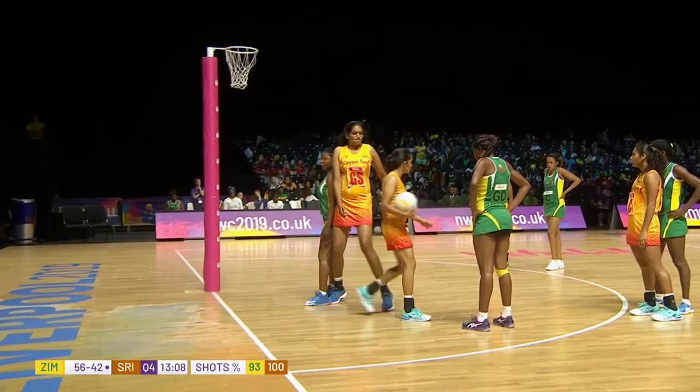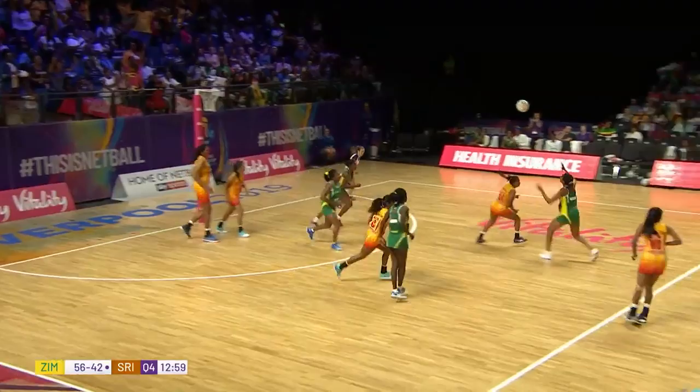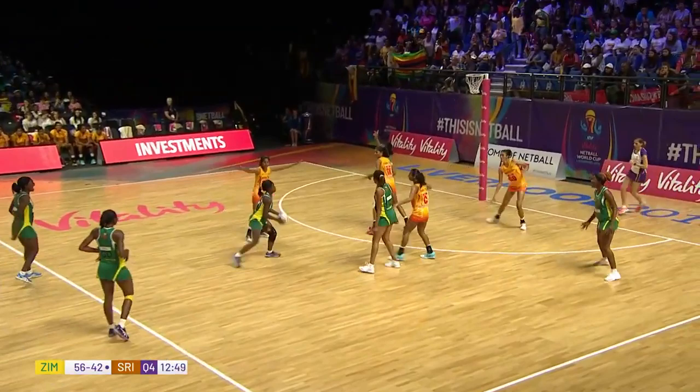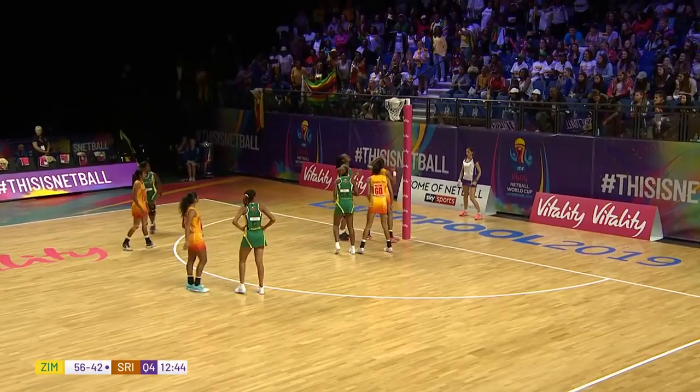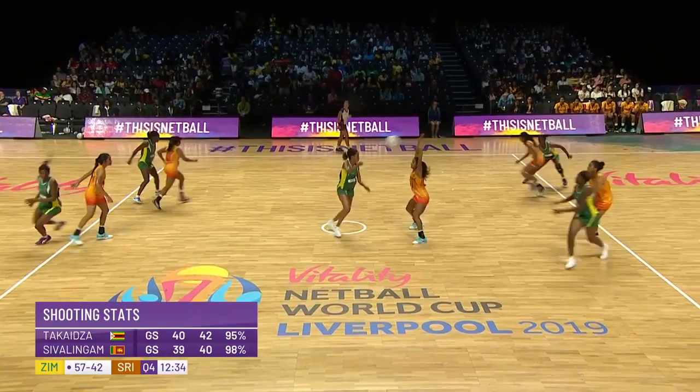Quangwa there just getting penalised for coming round the body, but deemed to be contacting. Great work rate from her this morning. She's missed one. Tajini Sivalingam, for the first time in the match, misses a shot at goal. She was 39 from 39 up to that point. Oh, what a pass. Fantastic there from Sichatima. She looks one way, she fakes on one hand, on one leg, she flings it into the other side. Lovely flair.